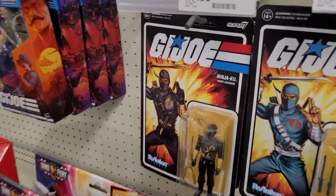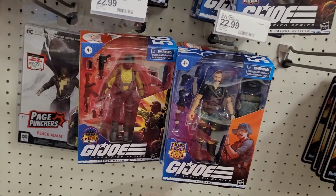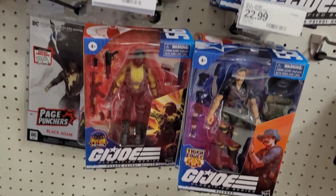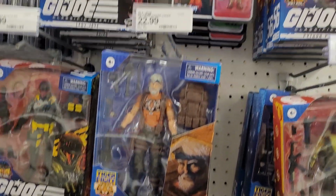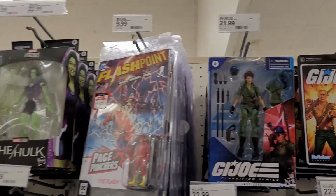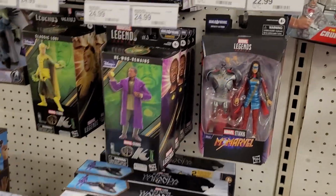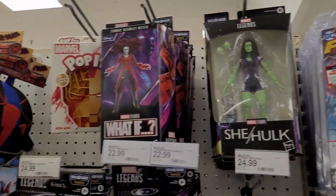So more G.I. Joes that we've already seen. Here's some of the other G.I. Joes. The classified series, right? Coming up. All right, so here we go. And then of course the other Marvel Legends. The Marvel Legends series, some of these that are still hanging.